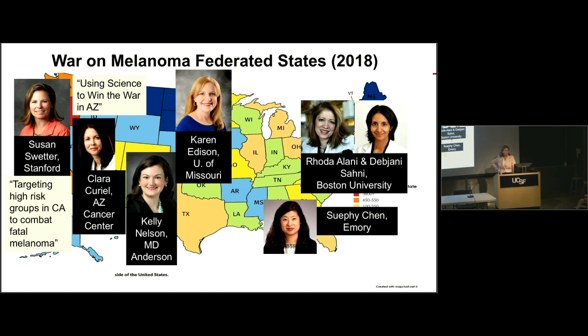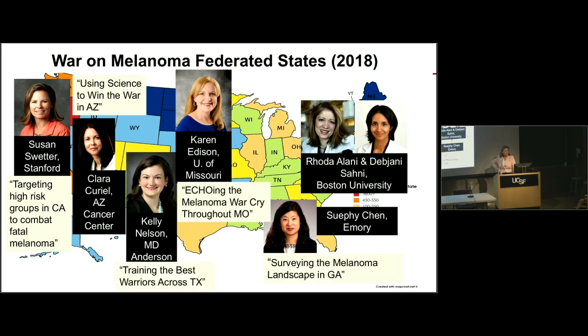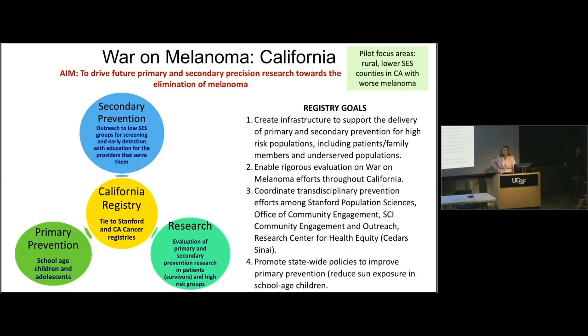We're actually partnering with Cedars-Sinai right now to do focus groups in the Hispanic population as well, because we're seeing higher rates of melanoma develop there. I'll skip this next slide, but I'm happy to talk about our War on Melanoma efforts down the line in California, and this is in conjunction with OHSU for a sort of nationwide effort to engage the community in a way that really helps us move the ball forward in terms of prevention strategies.